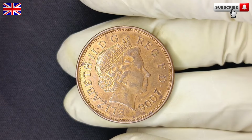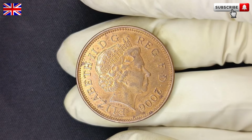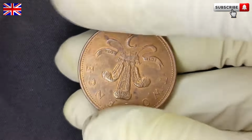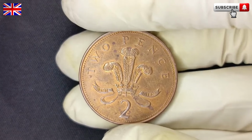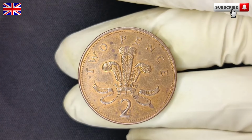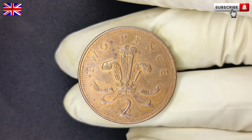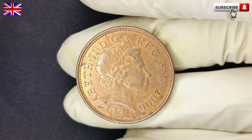A coin so common in appearance, yet so profoundly uncommon in legacy. It is a coin that many have overlooked, tossed into piggy banks or left abandoned in dusty drawers. But in a rare twist of fate, a select few from this series have captured the hearts of collectors across the globe, and when rarity and mystery meet, the value skyrockets to heights unimagined. Our story begins in the modern monarchy of Queen Elizabeth II, the longest reigning monarch in British history.